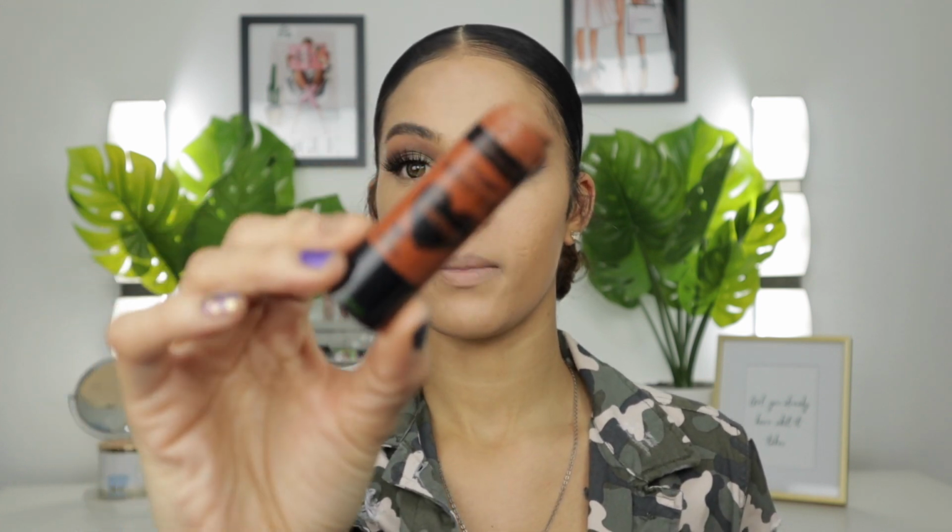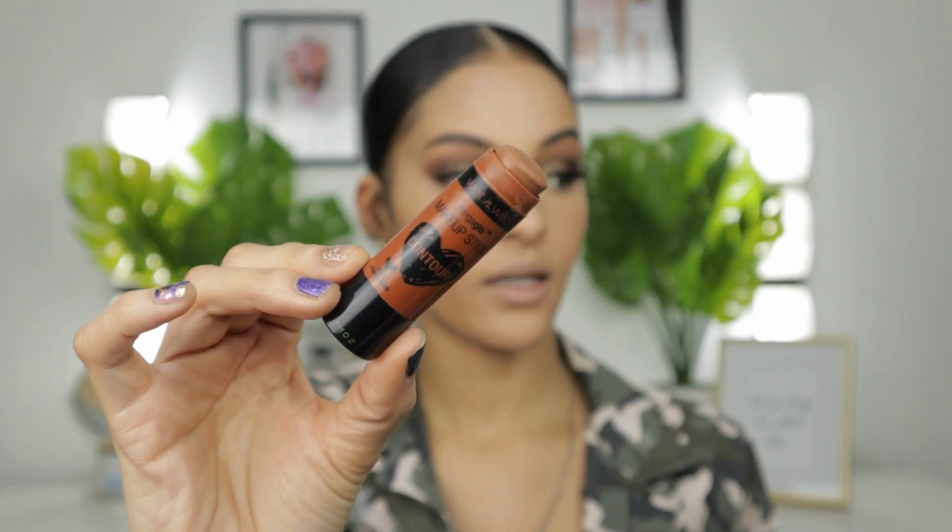So I'm going to cream contour really quickly. I'm not going to be using anything new. I'm just going to go ahead and use my Wet n Wild. This is their contour stick, and this is in the shade Cocoa. You guys know I love this one. This one is like my favorite.